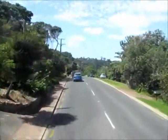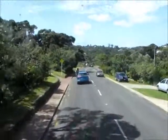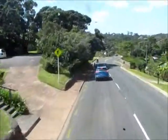So right now, if you guys are looking on your map, you might notice that you're coming along the narrowest part on the island. So on our far right in the distance there, you've got Blackpool Beach.